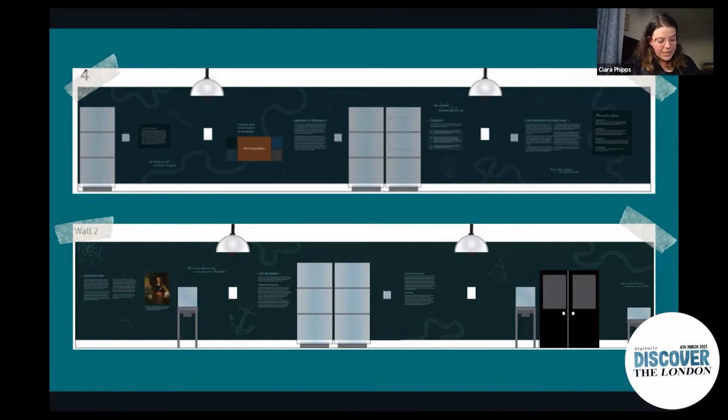This was also applied to the main introduction wall, which contained the Phipps entry that I've shown you earlier, which was in traditional script to denote the handwriting, and also the outline of the Southend coast. So again, to really locate the visitor immediately.